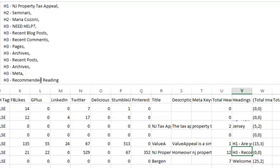This isn't good. You don't want heading tags for recent posts. If anything, you should be using CSS, or something else. Okay, well, H3 is fine if you have them as recent posts, but for your H2s, you don't want seminars, you don't want Maria Cozzini. You want something like New Jersey property tax appeal process, or your main keywords in there. Obviously not as if you're keyword stuffing, but they're the kind of headings that you want in there. Let's have a look at your competition, see what they're doing.